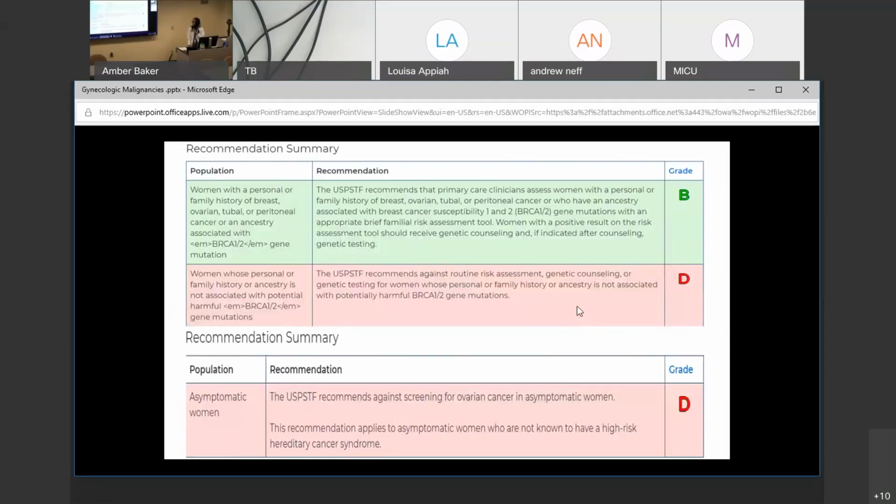For anyone who has familial ovarian cancer, is there some kind of indication for? Yeah, you can. I'm actually going to go a little bit into the.